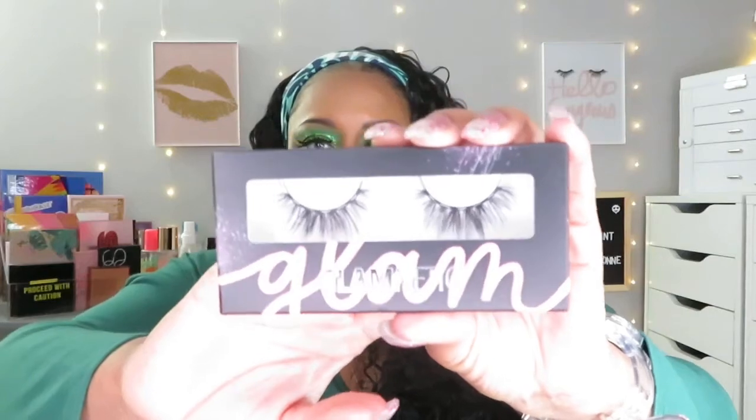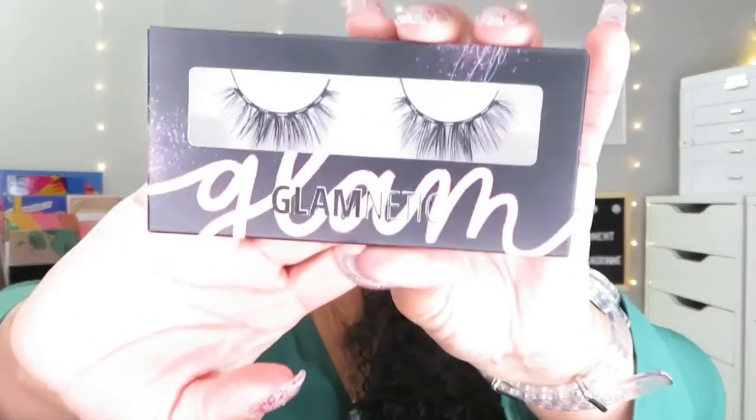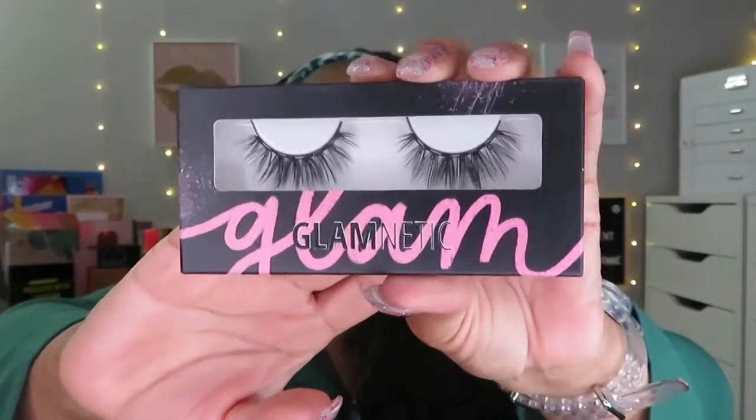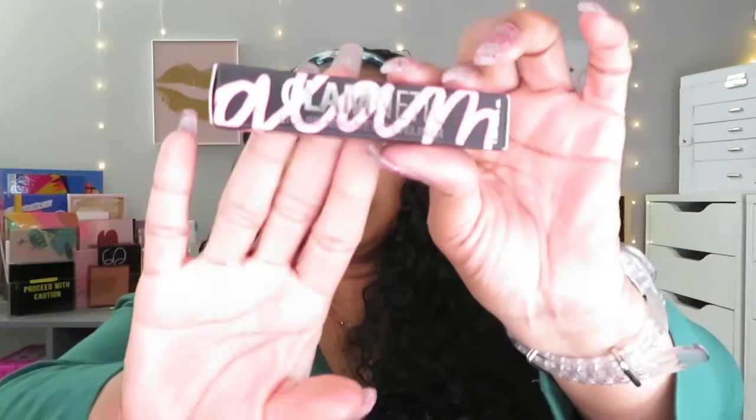The next thing that I got was some Glamnetic lashes. And y'all know I always was talking about these and how expensive they are. But when I saw these, they were not the normal price that I paid, the $30 or $32, whatever they are. I know they were a really, really good price. I believe they were like $6 or $9. So I decided to just go ahead and get that, as well as the matching liner glue, which normally costs $36.